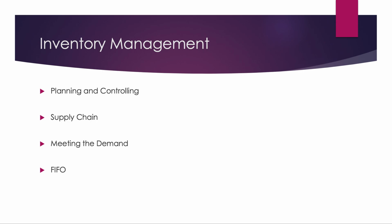Restaurants must sell the perishable items that need to be turned over quickly before they spoil, which is why most restaurant companies use a first in, first out method to use the produce that is put in stock earliest.